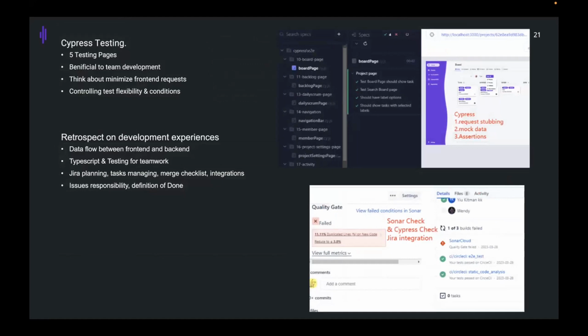Cypress front-end testing plays a key role, especially in a team environment. Existing tests set boundaries for developers, raising awareness of writing clean code before every new feature development. However, Cypress testing is not completely test-driven design. It's more of a protection that should adapt to acceptance criteria changes, and also allow room for flexibility to make the development process easier.